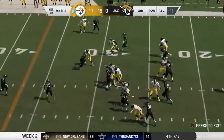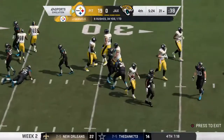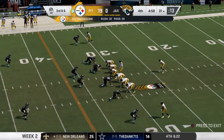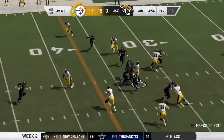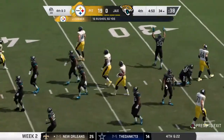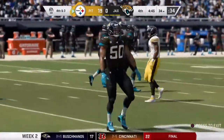On 2nd down now, Samuels. It's a 7-yard pickup. They'll be looking now to 3rd and 6. On 3rd down, it's Conner. And he will not get there as they stop him short right around the 34-yard line. Call it a gain of 3, and it'll bring up 4th down.